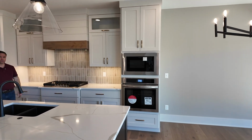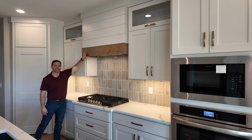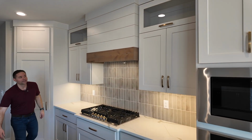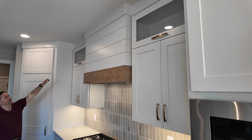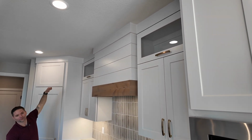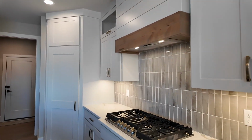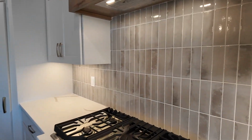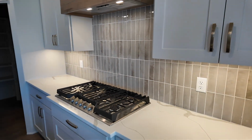And Nick, there's actually 3 tones in here. You've got the white cabinets, and then I love how they did the stain on the hood, just this little trim piece. And look at that shiplap up there too. And then the cabinets up top, they open, what would you say, vertically or horizontally? Yep. So you've also got these ceramic vertically laid tiles on the backsplash, 5-burner range.